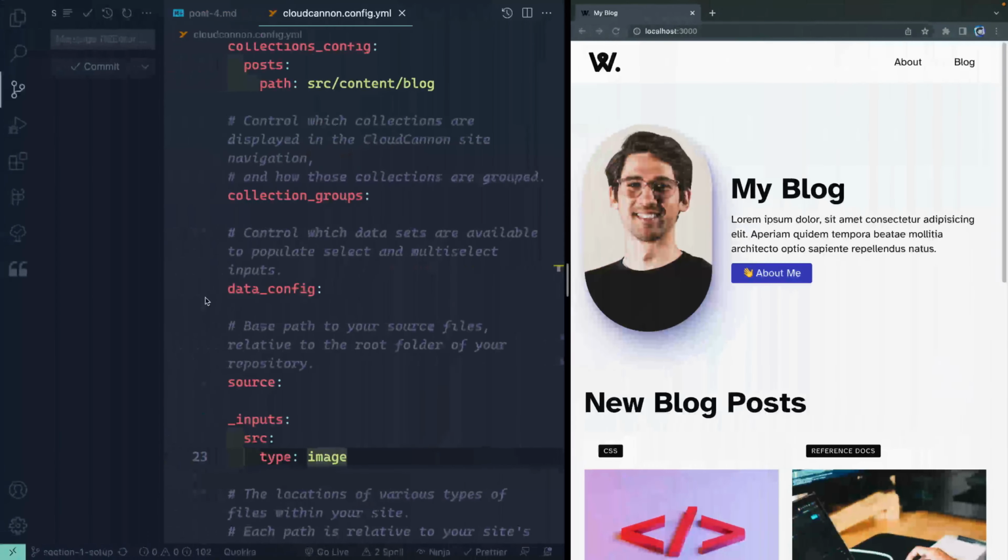Now, of course, not to belabor the point, but if I come back over this way and I pull down those changes, let's come in here. Eventually, we're going to have this example post right here. So this is exactly what we did, all in CloudCannon, and now I get access to it in my code. So this is a really quick and easy way to get started with CloudCannon. Basically no configuration needed and stuff just works.